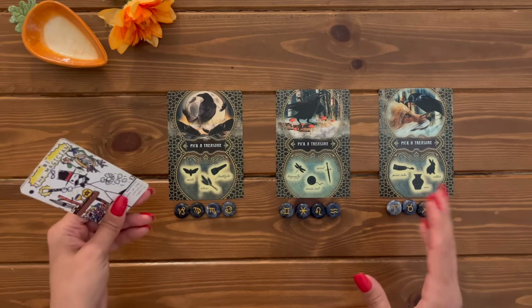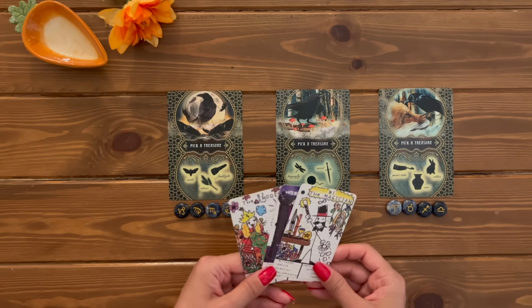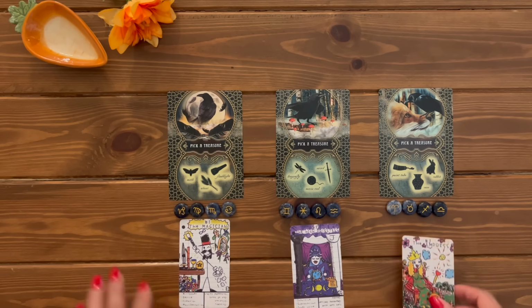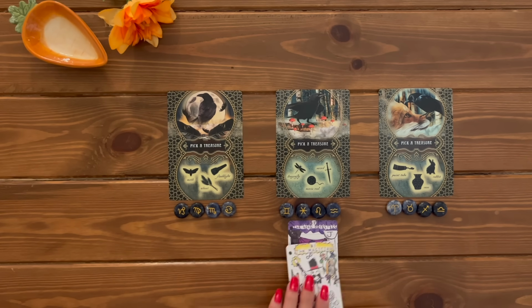But if you wish for Spirit to pick your pile today in today's reading, welcome. This is the section for you. And to do that, as you know, I assign a different tarot card to each pile. So the Magician will be presenting pile number 1, the High Priestess pile number 2, and the Empress pile number 3.